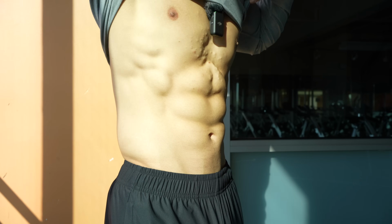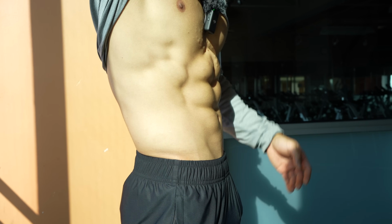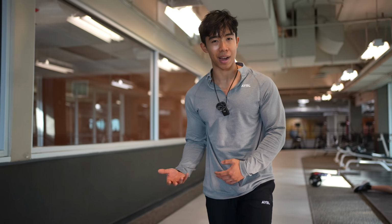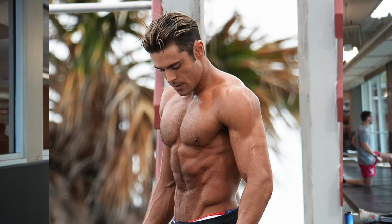See, my abs, I have the type of ab genetics that tend to protrude outwards. Theoretically, if I were to get to a higher body fat percentage, I can probably get away with still seeing my abs compared to someone who has more flat ab genetics, which I'll put some examples on screen right now, but that's kind of the gist of it. All right, with that in mind, let's get to the first exercise.